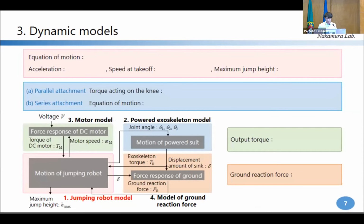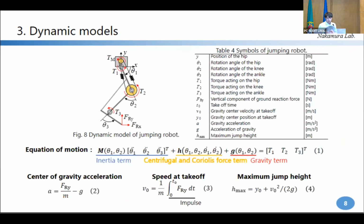Next, I describe the dynamics models that we constructed. First, the jumping robot model. The equation of motion of the jumping robot is equation 1. Each term represents, from left to right, the inertial term, the centrifugal and Coriolis force term, and the gravity term. And the center of gravity speed at takeoff is equation 3. It is decided by the impulse of the ground reaction force received until takeoff.